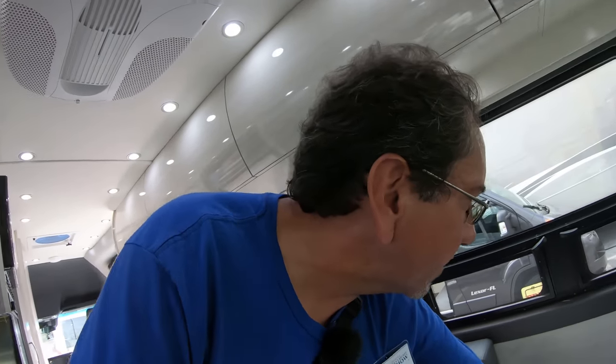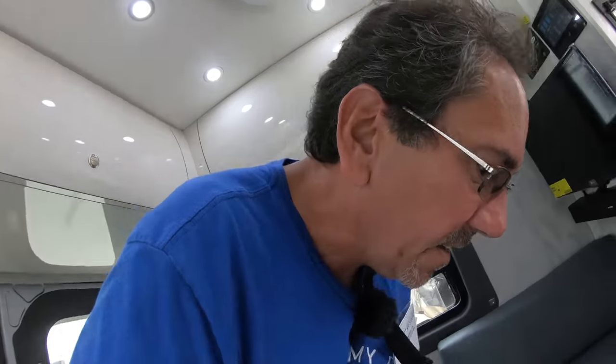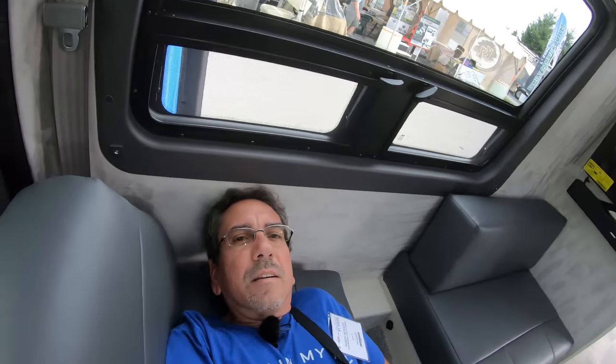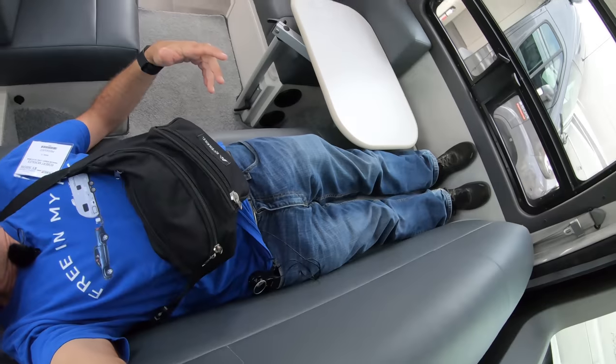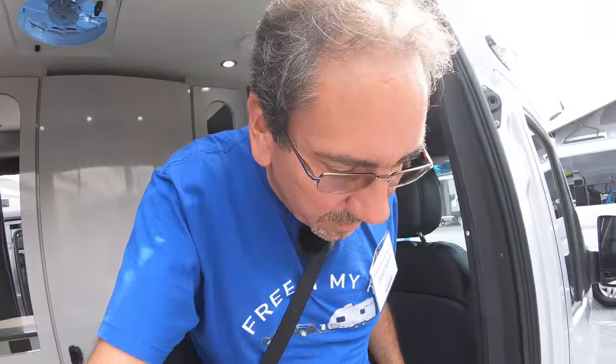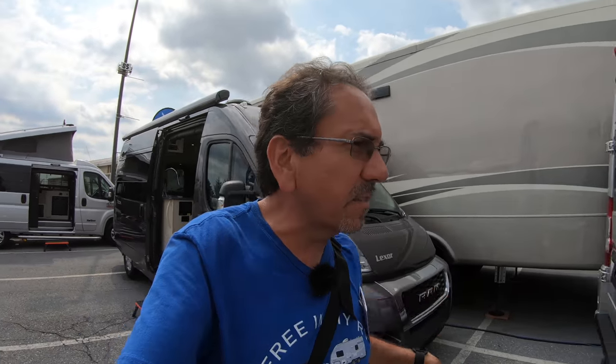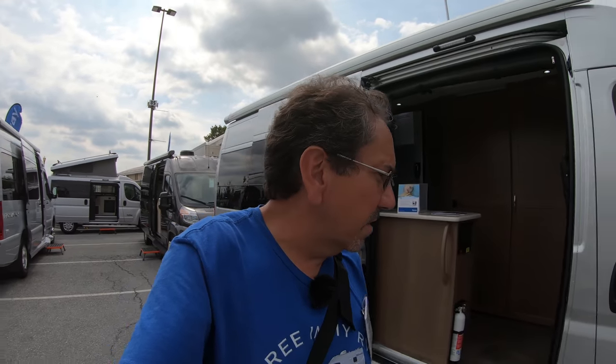Okay, let me prove my theory here. And let's try to sleep transversely. And as you can see, no, I don't quite fit. So the Sprinter is a couple of inches narrower, and that to me makes a heck of a difference, because that means you would have to make up that king size bed every single time, and maybe I don't want to go through that trouble.